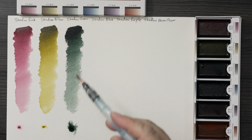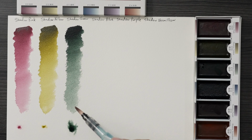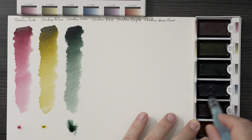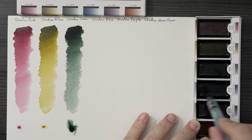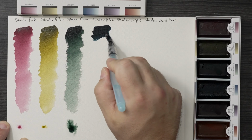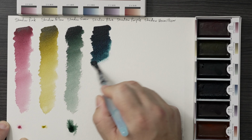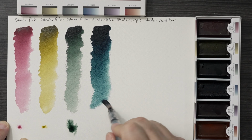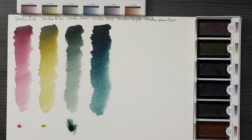That's a beautiful color. Oh, well, that's spread everywhere. I got a lot of paint on that brush. Anyway, it's a beautiful color. Wonderful. We're going to go to the shadow blue now. Let's see. My shadow blue has acne for some reason. I don't understand what that is, but it's okay. Don't worry about that. So here's the shadow blue, and it is a beautiful color. Absolutely stunning.